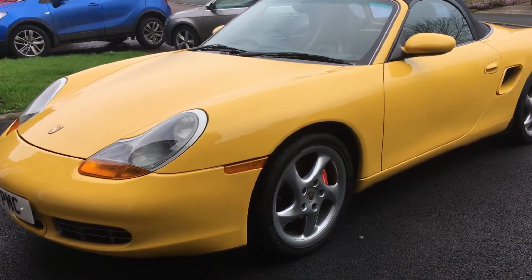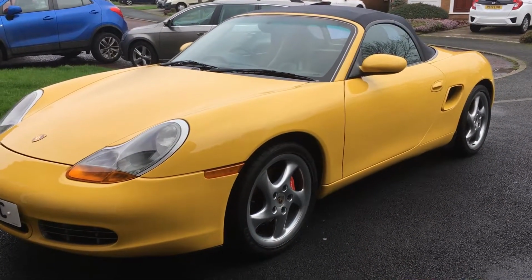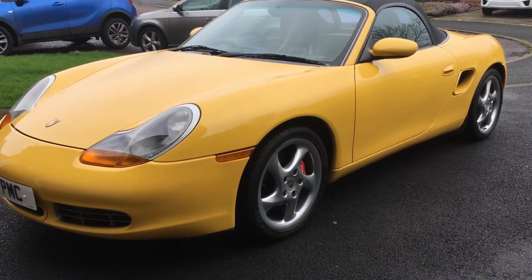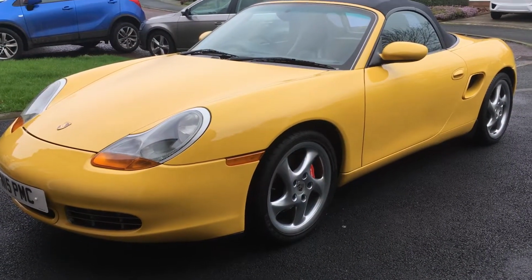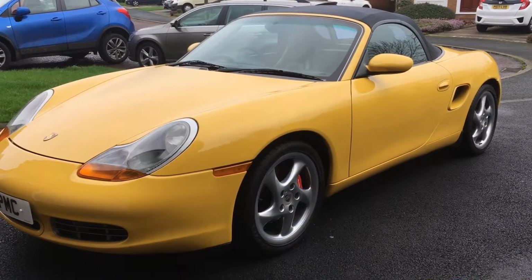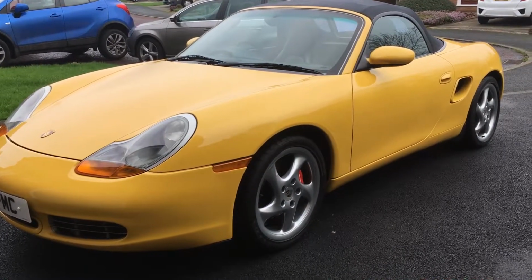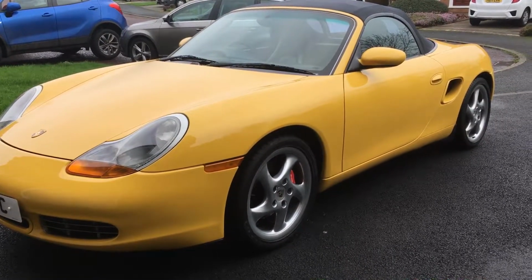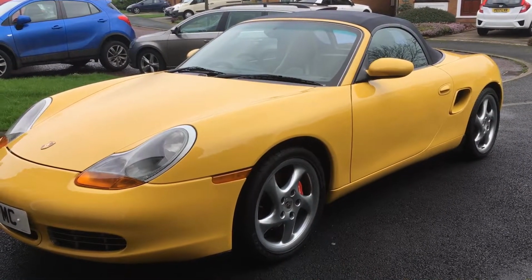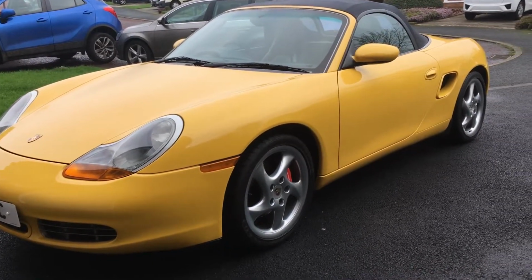I mean, this car lives outside, it gets driven every day, it's got 102,000 miles on it, and look at it, it still looks absolutely immaculate. It doesn't use any oil or any water. It's just a great thing to own. If you're thinking of getting one, I'd say get one. I'd definitely get the S. They're a better car, I think, with bigger brakes, a bigger engine, and a 6-speed gearbox.